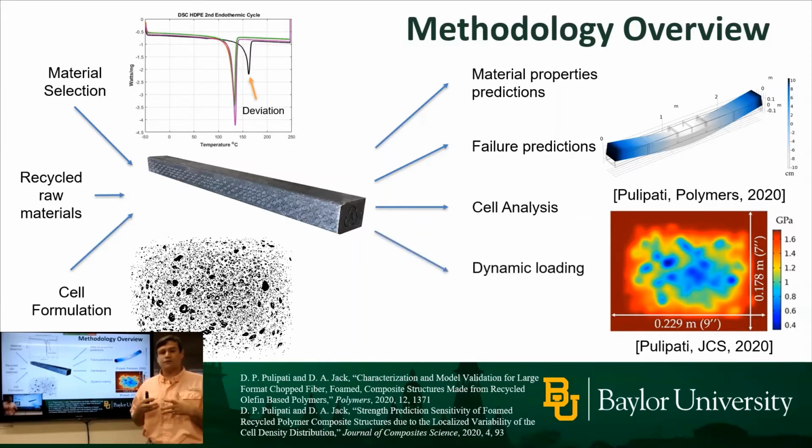Then once we have the model fully built from the individual properties up to the macro, we can start looking at the loading conditions, whether it's dynamic loading, such as what is seen as you go across each individual crosstie, or we can start looking at an impact scenario.